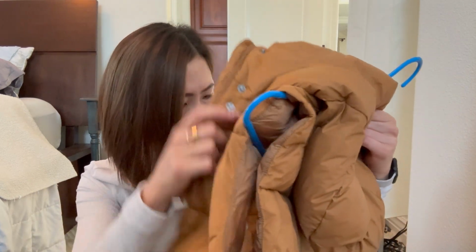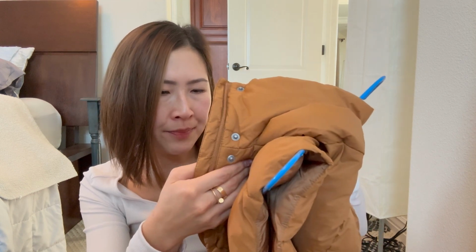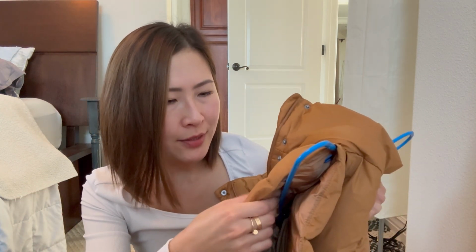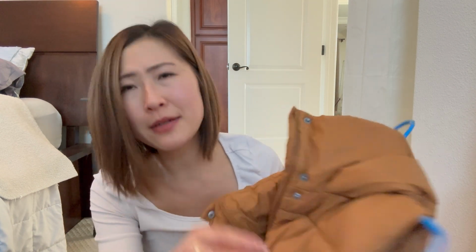The thing about this one is I don't recall if this is filled with down or not. I'm going to put a little blurb up on the screen once I find out. And obviously, when you look at the link, you can tell. I don't think this is down, actually. Is it? I don't remember. It doesn't really feel like down. But anyway, I will let you know.